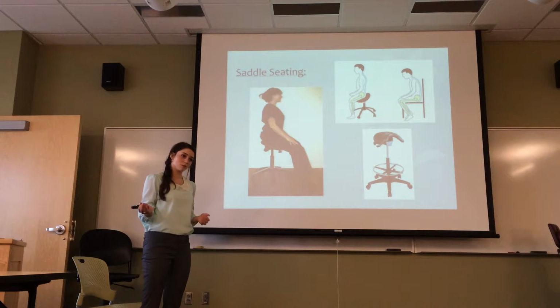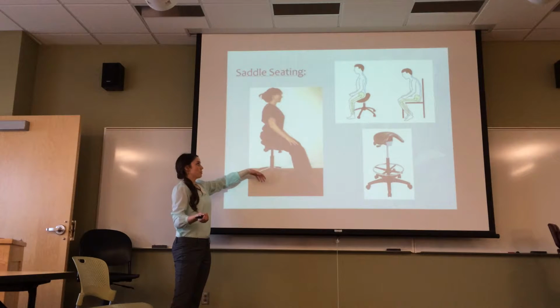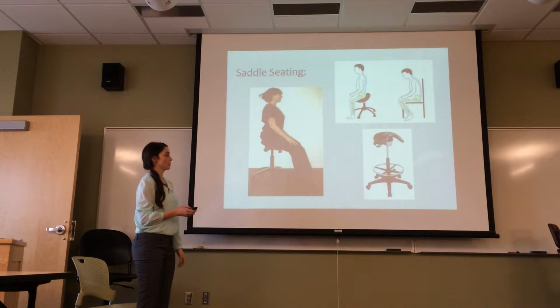If you have a hard time keeping your back straight, then raise your chair up, because you might not have a saddle seat, but you can still raise your chair up and put more pressure on your legs and not on your back.